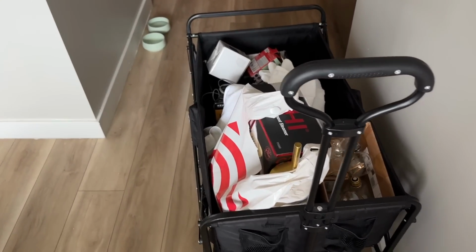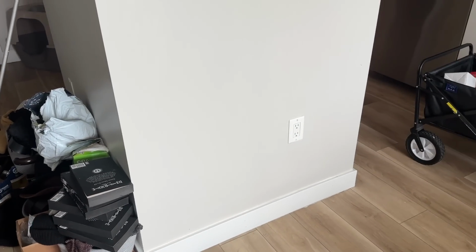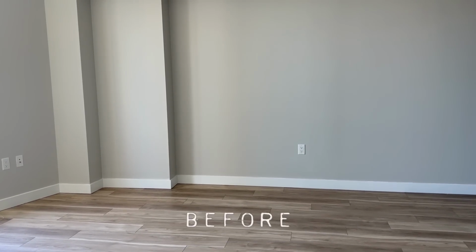Tonight I will tackle this stuff and this stuff, and I'm hoping by the end of the day today, all of this stuff will be put away so that I don't have to deal with the clutter anymore. I think I'll feel much better once that happens.